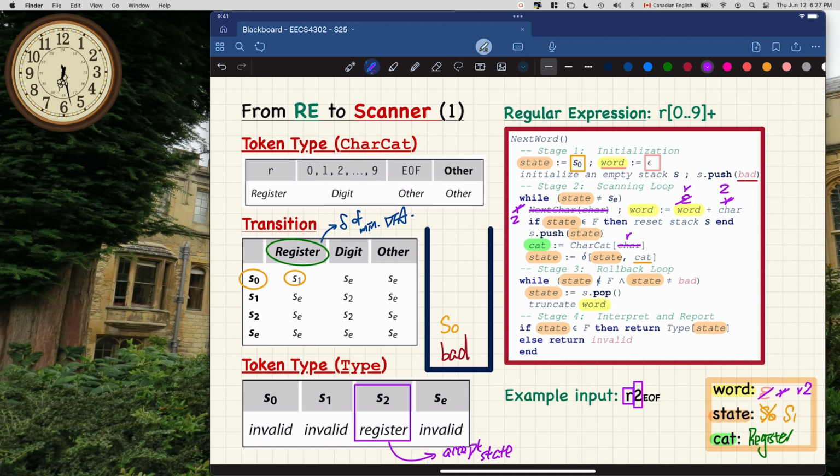The state here is now S1, which is not accepting, right? It's not S2, basically. So we go here and push S1 onto the stack. And we have to update the category. So what's the category? We get the character, which is now 2. If you look up the character category here, 2 corresponds to digits. So the category is going to be updated to digits.